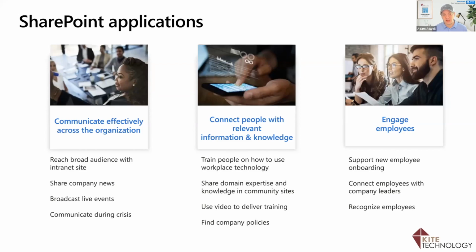In addition to that, it gives you the ability to connect people with things that are relevant to what they do in your business. So you can train people on how to use technology. You can go ahead and set up groups around departments or teams, or even interact with external customers, those kinds of things. You can also deliver video, or you can post documents for employee policies and procedures, HR kinds of things.